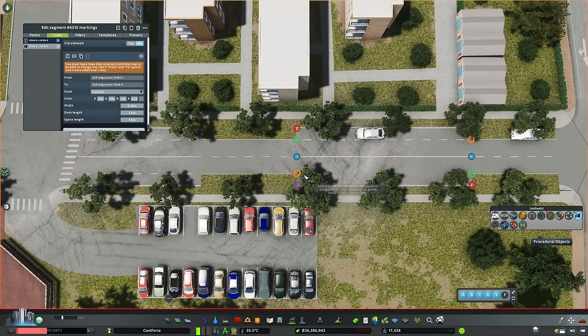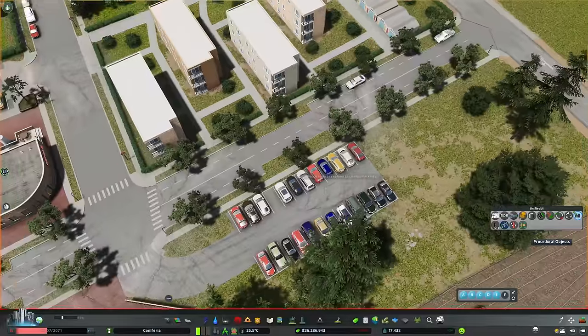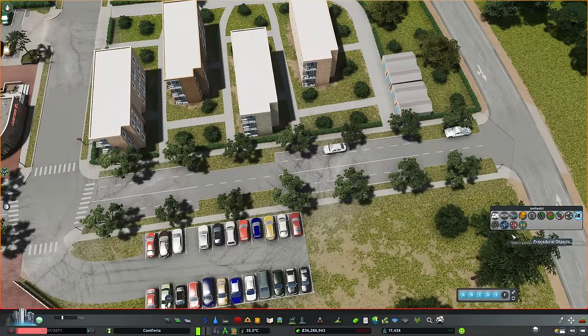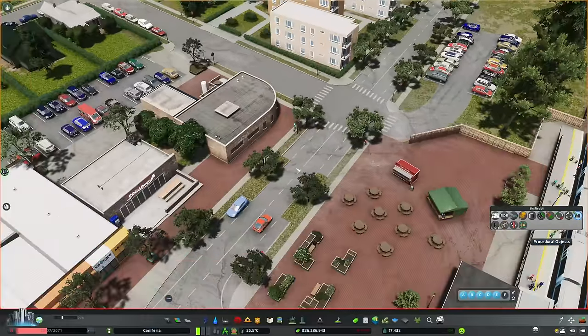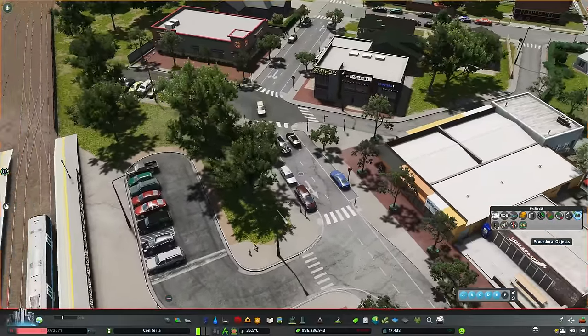This is Coniferia, it's all fictional. So they might have some pretty nonsensical road layout rules. It's a nice way to cover my butt, I guess.